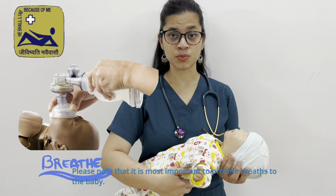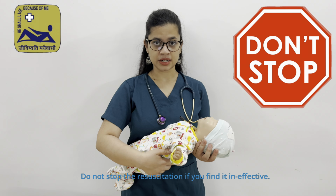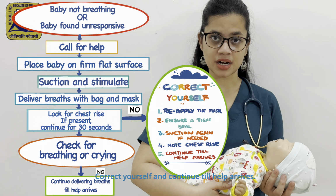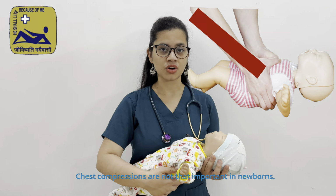Please note that it is most important to provide breaths to your baby. Do not stop the resuscitation if you find it ineffective. Correct yourself and continue till help arrives. Chest compressions are not that important in newborns.